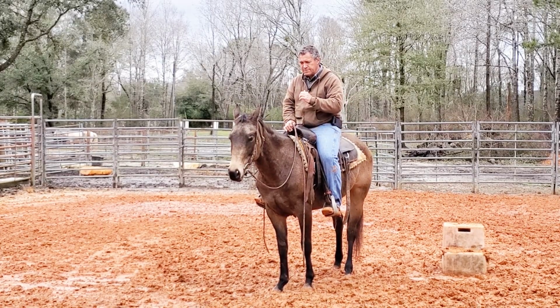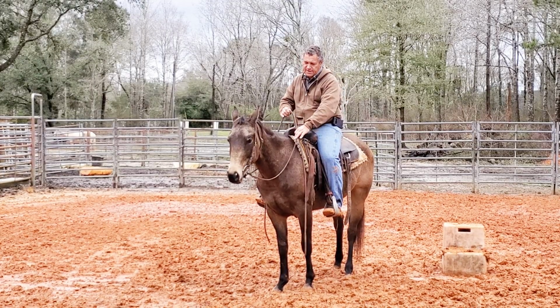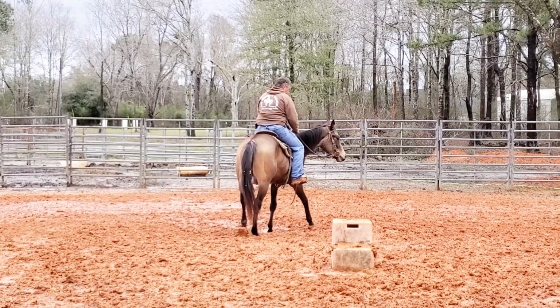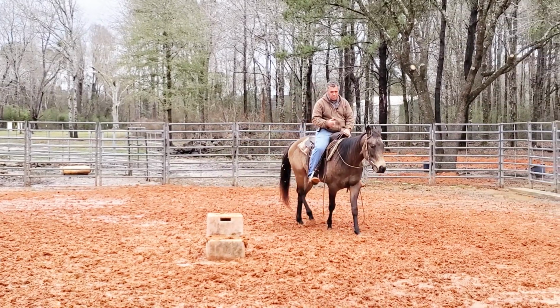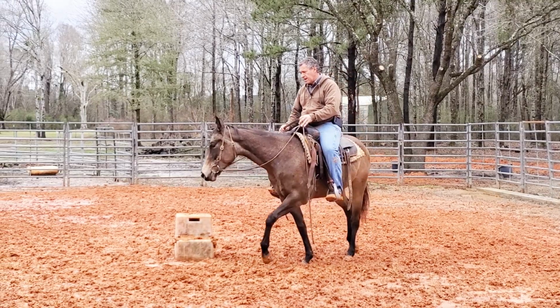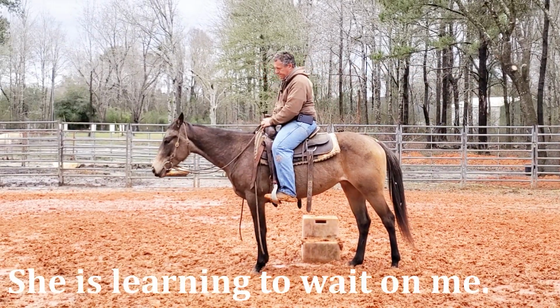So even though this stuff is very simple, this is the very important beginning stage of teaching a reining horse or a cow horse. In cow horse, we're going to do a reining pattern before we do our cow work. So there are a lot of similar characteristics in teaching the dry work in cow horse and the reining work.